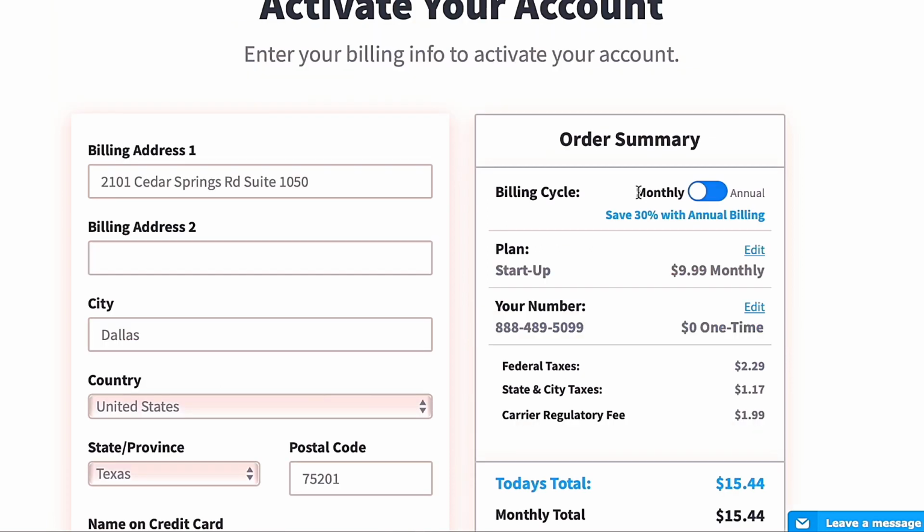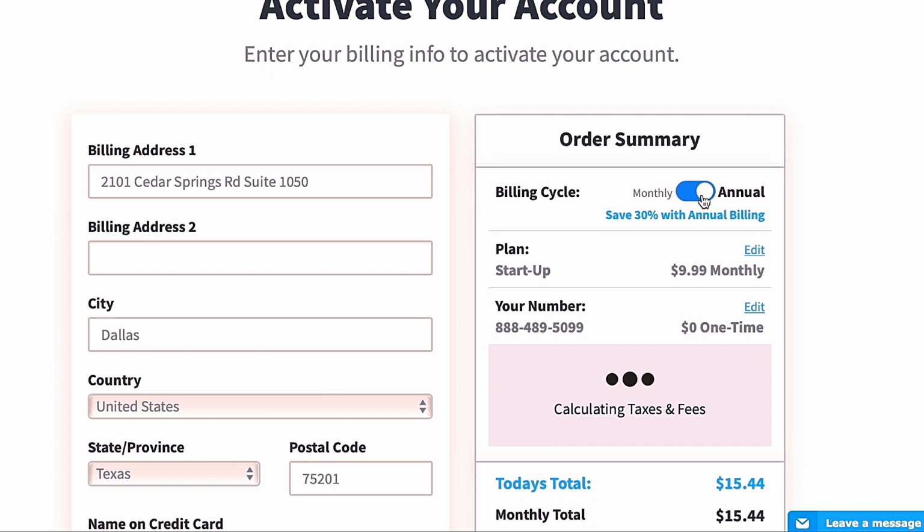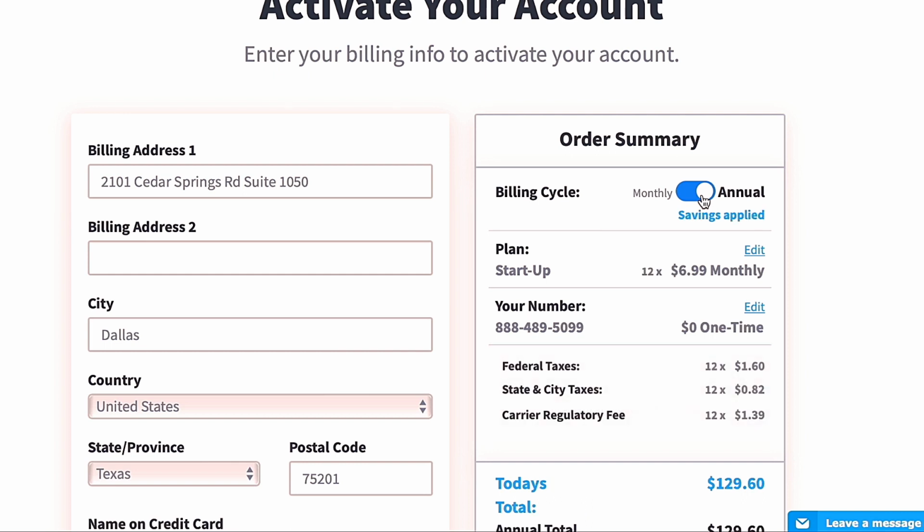So once I entered in my address, you can see that it added on $2.29 for federal taxes, $1.17 for state and city taxes, and then $1.99 for carrier regulatory fees, which totals to $15.44 on a monthly basis. Now let's move over to the monthly plan and see how that total changes. And so instead of $9.99, I'd be paying $6.99 on a monthly basis.